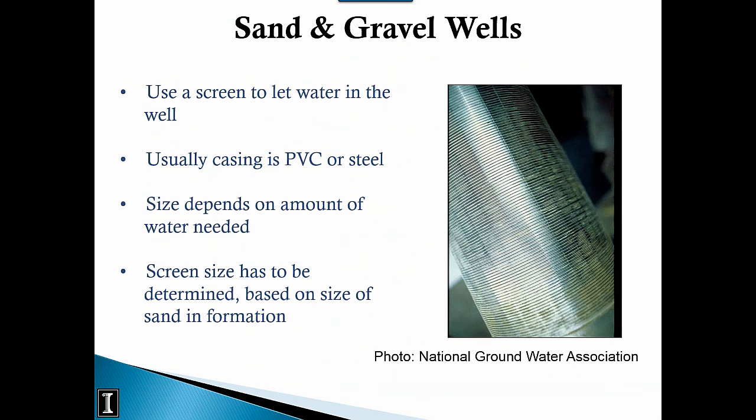Moving on to sand and gravel wells. A large sand and gravel aquifer might be as much as 200 feet thick, and if it's full of water, then it might have about 30% porosity. So if you had a jar of sand, the airspace in that jar would be about 30% of the volume. If you imagine that's full of water, then if you have 100 feet of sand and it's full of water, you have about 30 feet of water. That's a lot of water available. Water can move easily through sand.